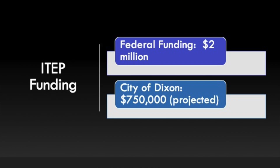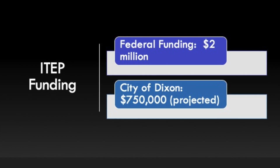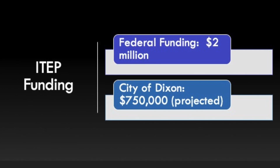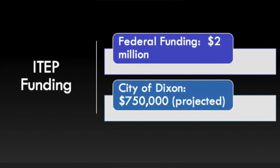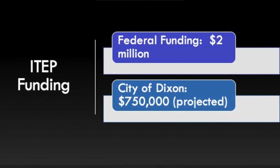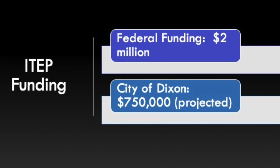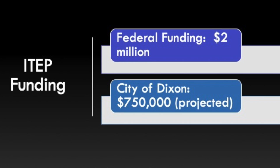So the way this grant works, which is kind of exciting, is we're eligible to receive the full $2 million. We have to add $400,000 to it, and through the project and the cost of the project, the city is projected to put in a little more than that. In fact, the city's portion of the project is expected to be about $750,000 when everything is said and done, and we will receive $2 million from the federal government.